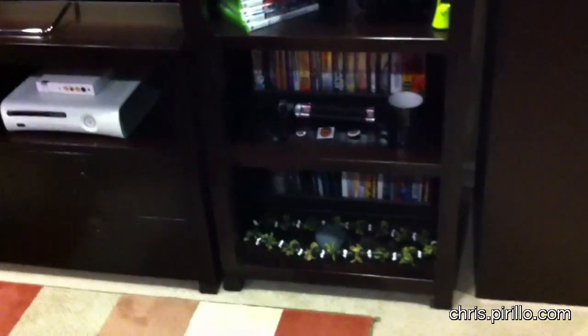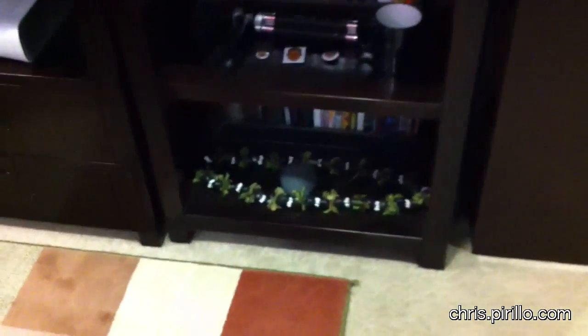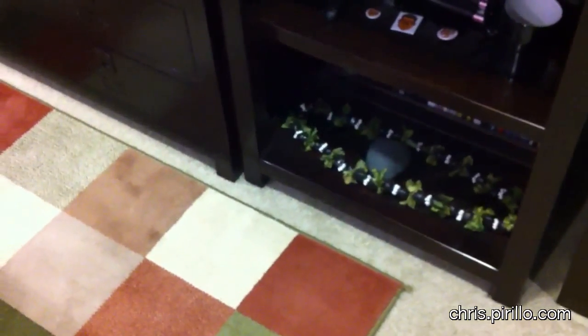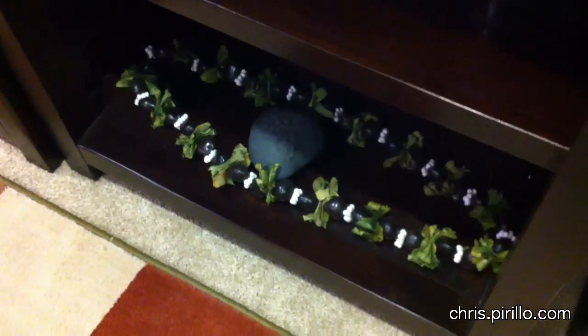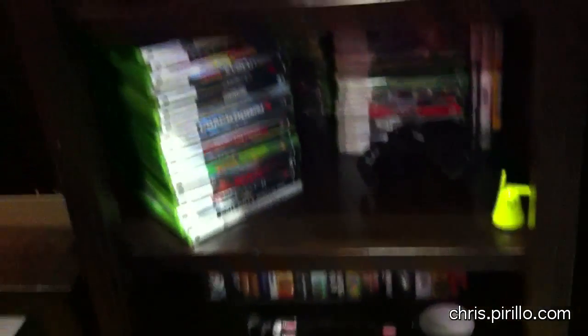I've got some various games. Not much has changed here since last I did the home office walkthrough. Possibly the addition of a new stone that was given to me by Chris, and then Tracy also gave me that lei. And then PC games, and I never really got to play. Tons of Xbox 360 games.